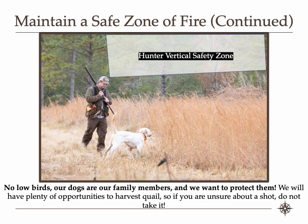In conjunction with the safe zones of fire established between the hunters, please be extremely cautious about the height of the birds you intend to shoot. A good rule of thumb is to not shoot birds below your head or unless you can see blue skies behind the bird. This is to ensure the safety of your fellow hunters and our dogs. We cannot stress this point enough. Do not shoot at low birds. We will have plenty of opportunities to harvest quail, so if you are unsure about a shot, do not take it.